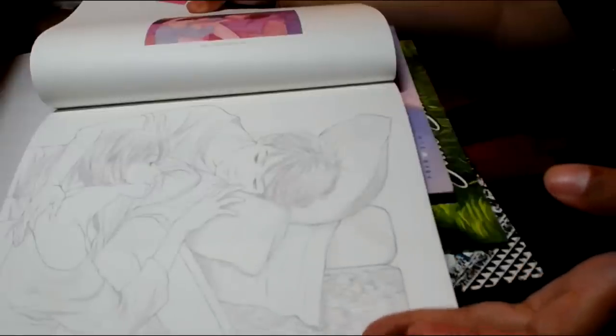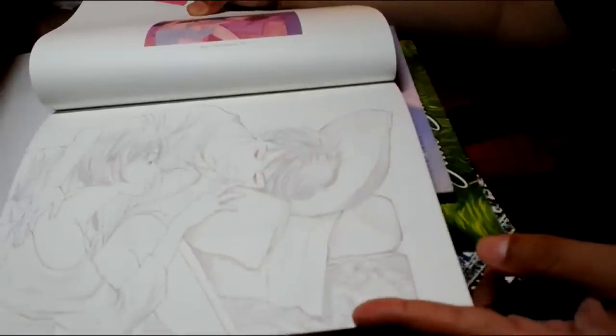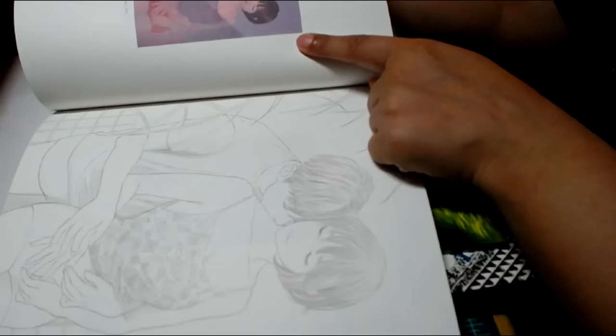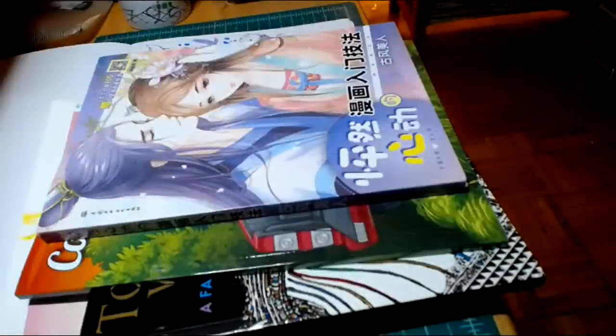You know, the paper's nice. Could you watercolor on this? I would not watercolor because then you would ruin this image over there. That is just my opinion. So you could do that. Now, when I bought this book, I didn't realize that this was what we call a technique book.